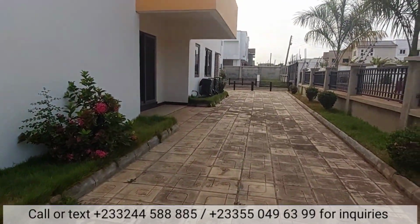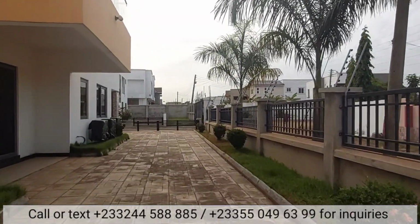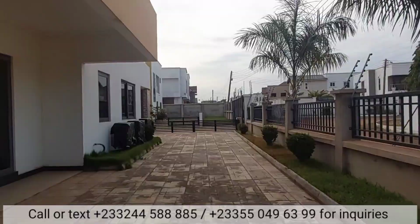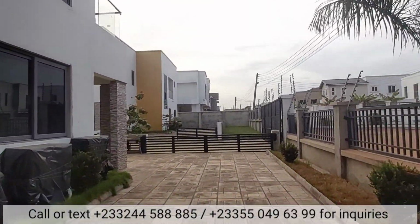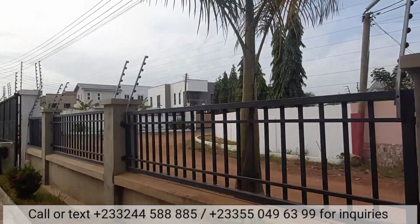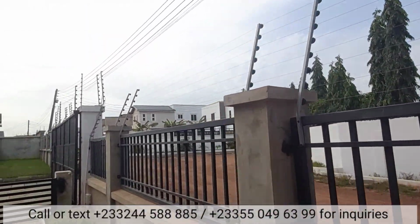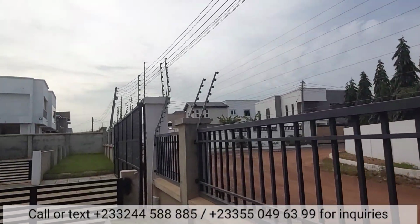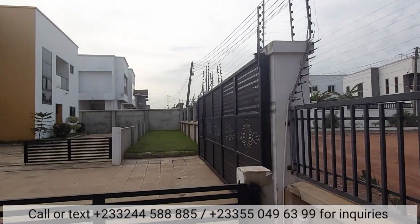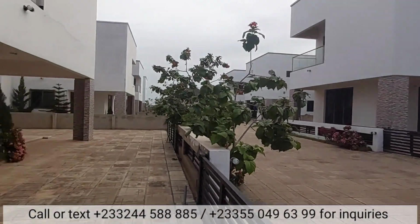So as you can see, there are spaces that have been demarcated for lawn or garden, flowers, any horticultural activities on the compound, on each compound. And this is an exit door, an exit gate in the estate. There's also one at the opposite end.